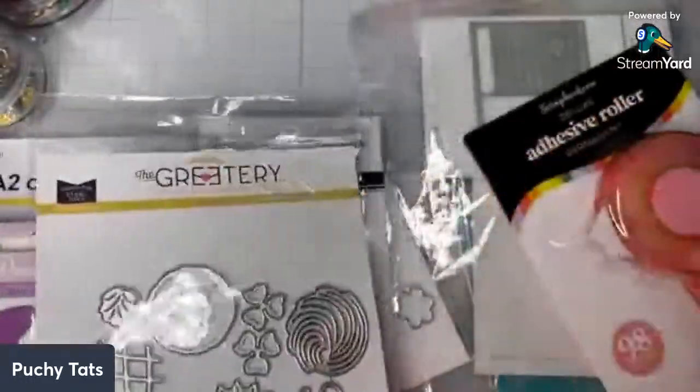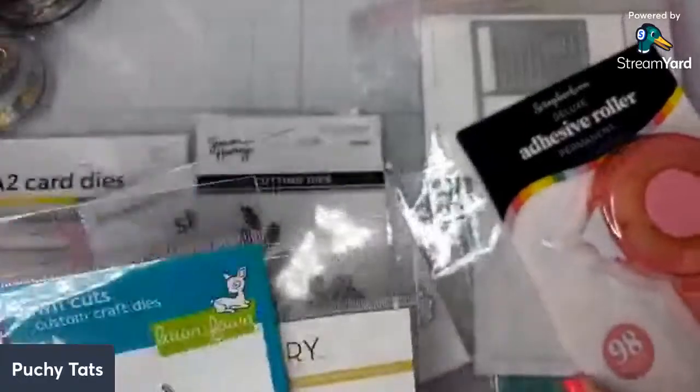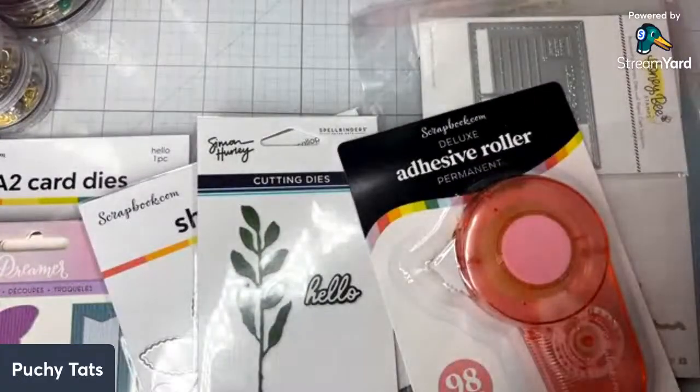I can't remember what the price was. I think it was like $20 or less. But I was like, let me go ahead and grab it. So I grabbed it from Aya.